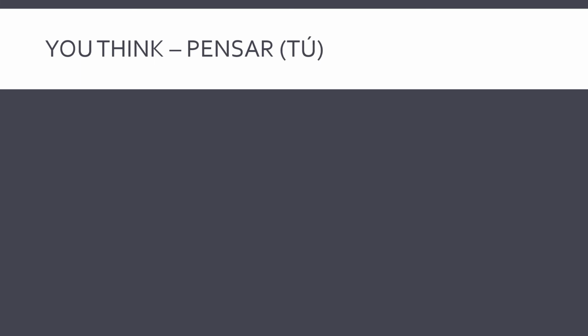How about you think? Pensar in the form of tú. This one is tú piensas. So this does get the stem change. The E in pensar turns into an IE. Tú piensas. How about yo and pedir, I order? How would we put those together? Okay, so this still gets an O for yo, but the stem does change. So the E in pedir turns into an I. Yo pido.